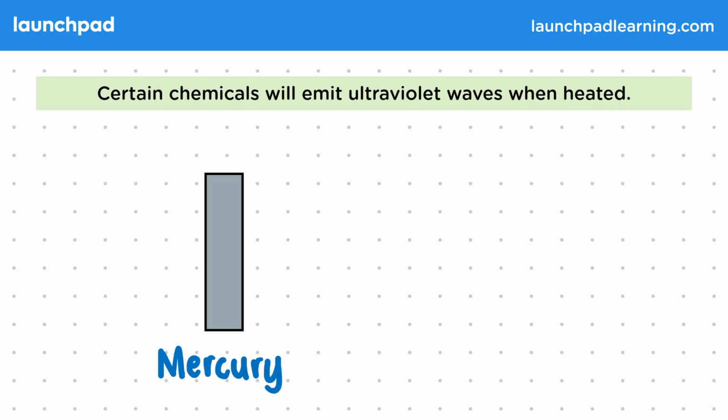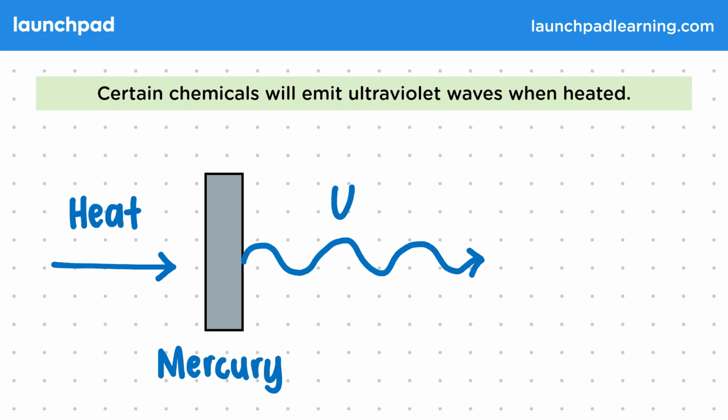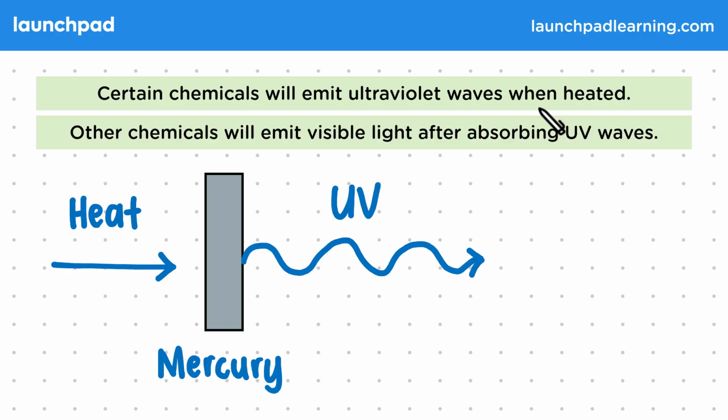Mercury is an example of such a chemical. We can heat up the mercury by running a strong current through it, causing the mercury to gain energy. The atoms in the mercury will then release this energy as ultraviolet or UV waves.